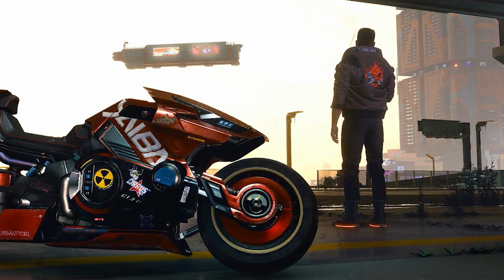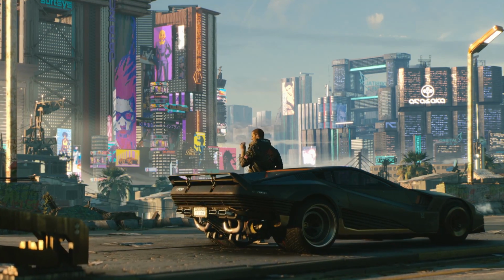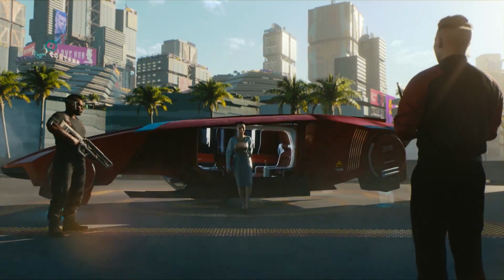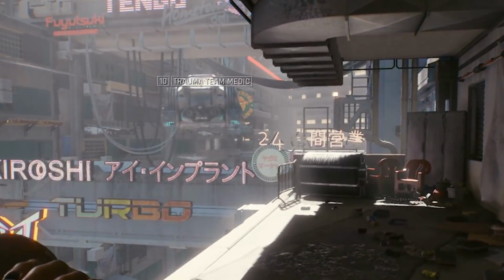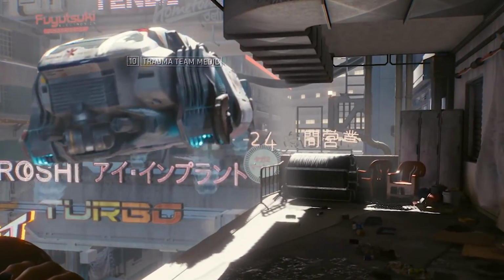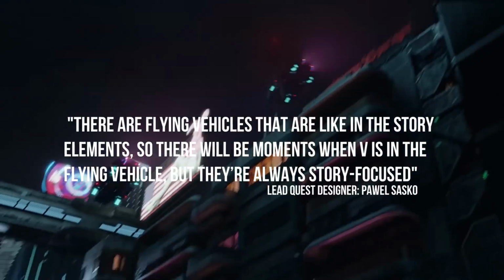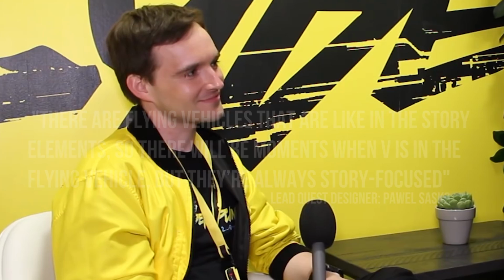Although that being said, cars as of right now have many more options in regards to customization in comparison to motorcycles, which are deemed rather limited. We're also incapable of driving aerial vehicles or aerodynes, which will be completely exclusive to specific story missions. Quote, they are flying vehicles that are like in the story elements, so there will be moments when V is in the flying vehicle, but they're always story focused, end quote.